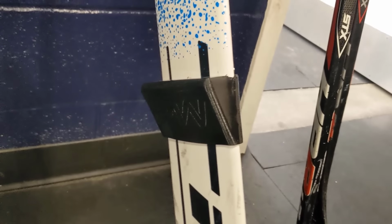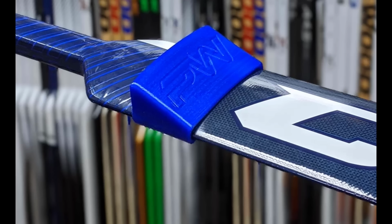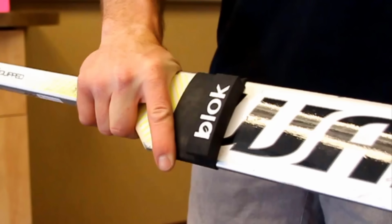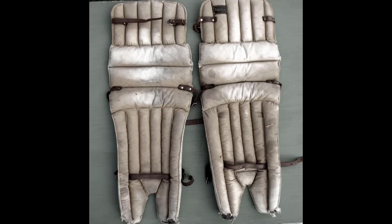There have since been commercially available add-ons that goalies can use to modify their sticks. Rubber grips like this are the preference for some goalies. One other type of add-on that goalies are using are paddle wedges or paddle blocks. The idea is if a puck is sliding up the stick, this add-on will protect the vulnerable fingers from getting crushed by the puck.